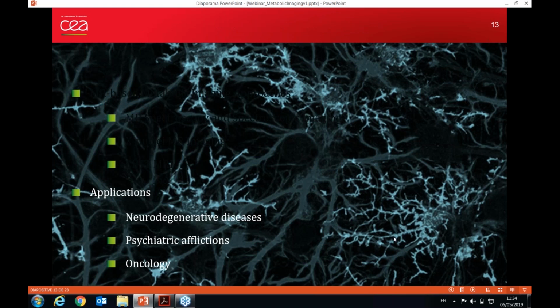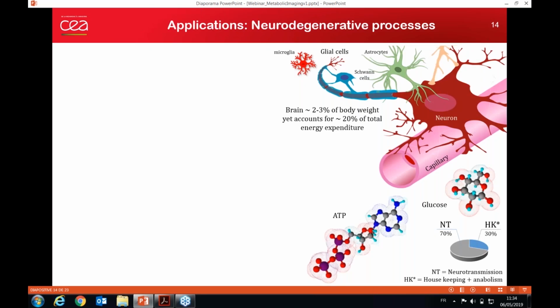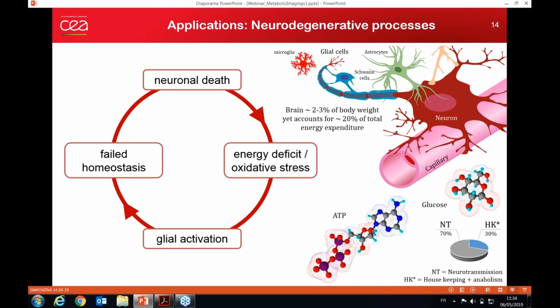So maybe now we'll move on to some examples, and I will try to give you a taste of what those methods can be used for. While the brain accounts for only 2 to 3% of the body weight, its energy consumption is about 20% of the overall energy expenditure of the body. Most of its energy is consumed by neurons as oxidized glucose to fuel neurotransmission, the rest being used for what we call housekeeping. It is believed that in neurodegenerative disease, the frailty of some neurons leads them, for diverse molecular, genetic, or environmental reasons, to a vicious circle of events that accelerate their demise, from energy deficit to accumulated oxidative stress to glial activation, failed homeostasis, and eventually neuronal death.